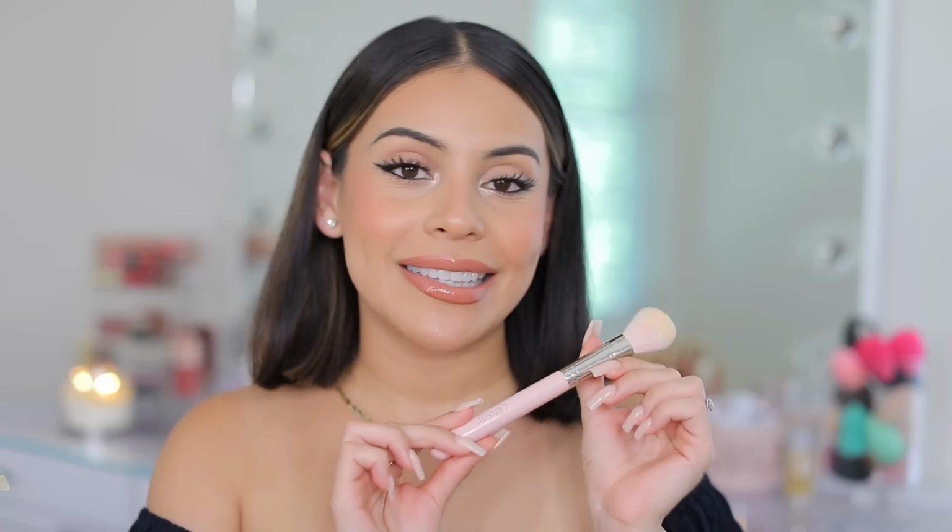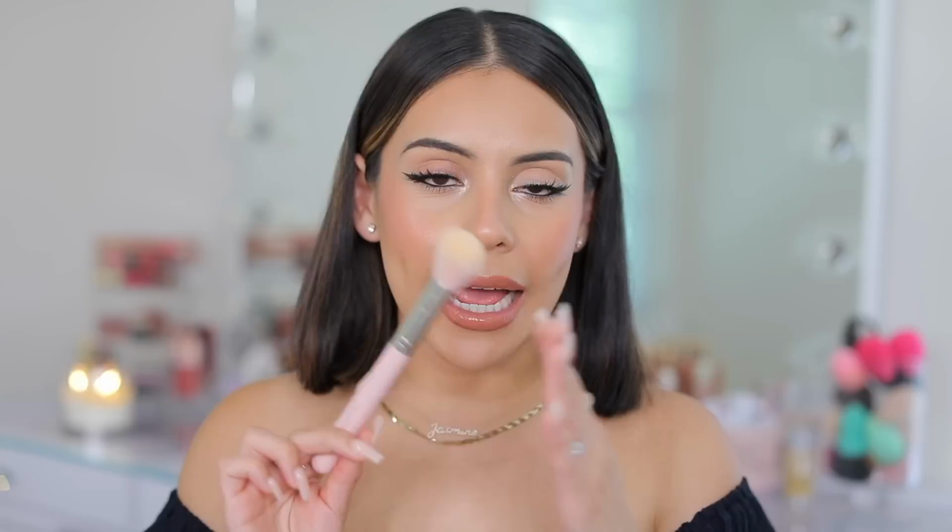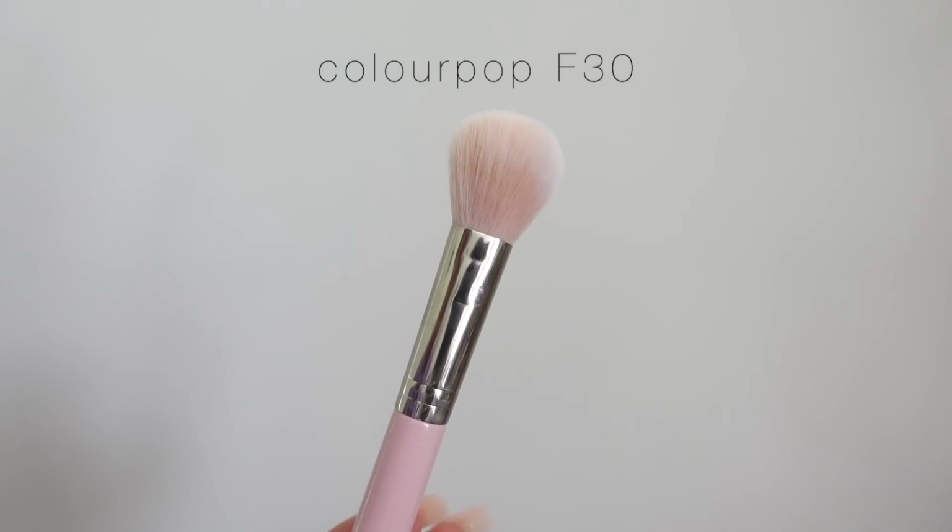The next brush that I have is the F30. So this is another multi-purpose brush where I feel like you could use it for different things. So I think this brush, for me personally, I really like it for contouring. Like, let's say I bronze the skin and I want to concentrate my bronzer in a more specific area on my face.